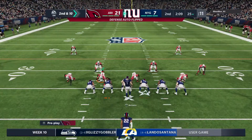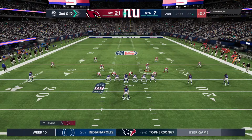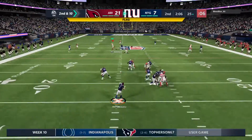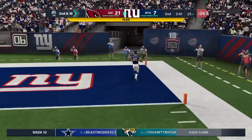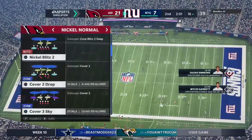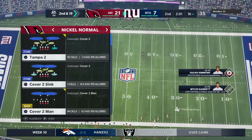An incomplete pass leads to 2nd and 10 from the 25. On play action, they'll throw. He's going to let this one go deep. It's caught inside the 25. And he does take it in for the touchdown, but a flag on the field, and I don't think this is going to stand. Yeah, don't put the points on the board just yet.